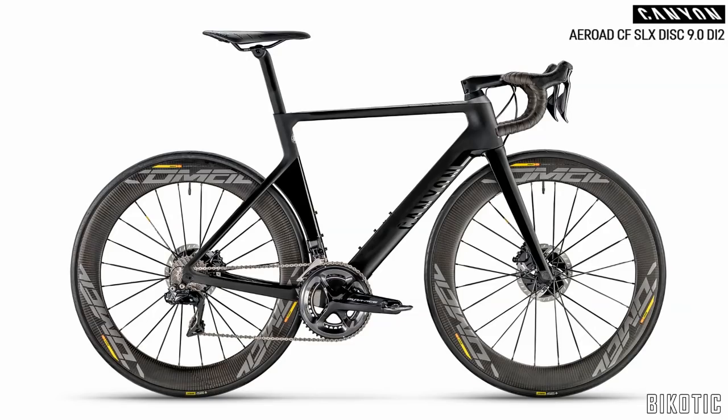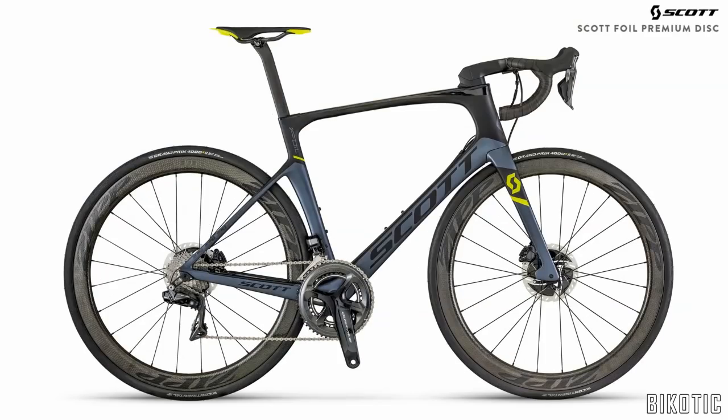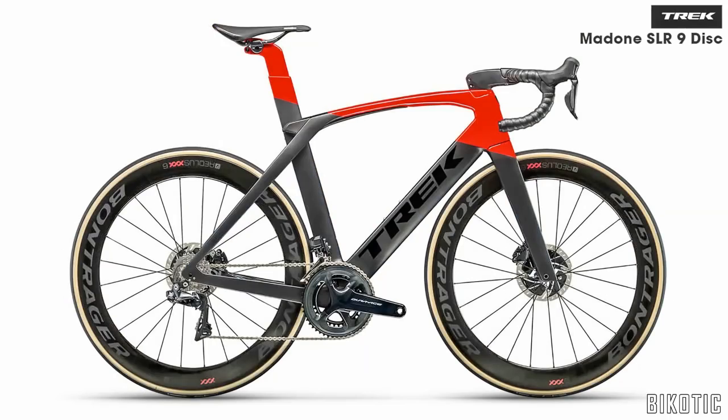Hopefully they haven't already released it and I've missed it, but with its cable sticking out there, it's time for an update on the Aeroad. So let's watch this space, see what happens there. Foil from Scott. Again, I suspect Scott will be working on a new bike, because that's probably fallen a bit behind as well. And next up, the Reacto.